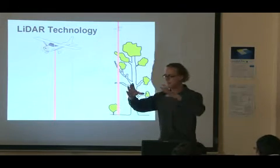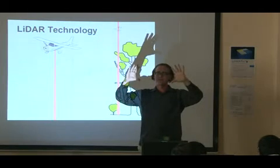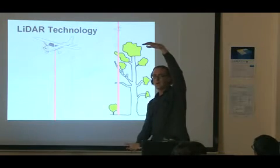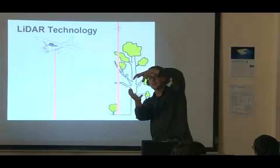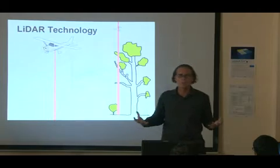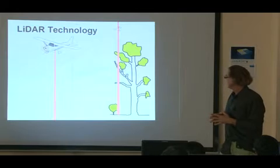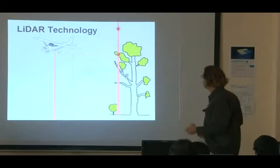And the pulse of light, when it reaches the tree, is maybe this wide. The footprint is about a dinner plate when the plane flies about 1 kilometer high. And it's about this long. It's like a blob of photons. Most of the photons are in the center, and then it's a bit fluffy. A fluffy blob of photons, this big and this long. It's about 4 nanoseconds long in time. Yeah, so this travels down, and then it hits things.